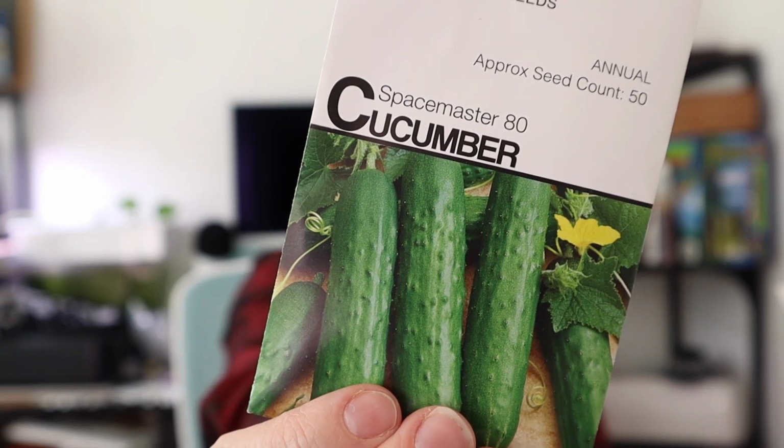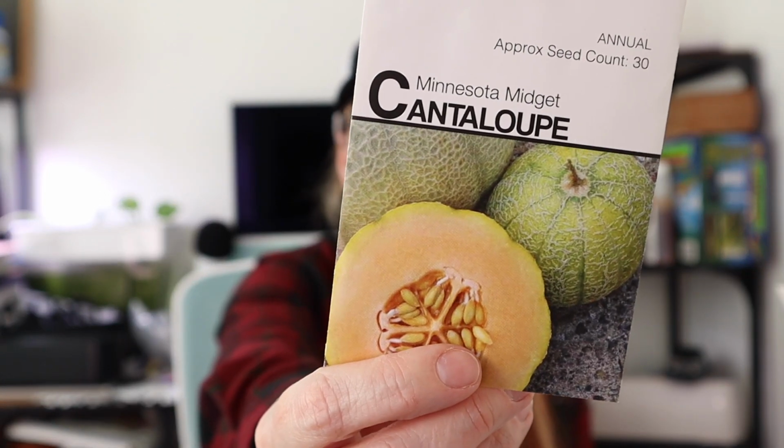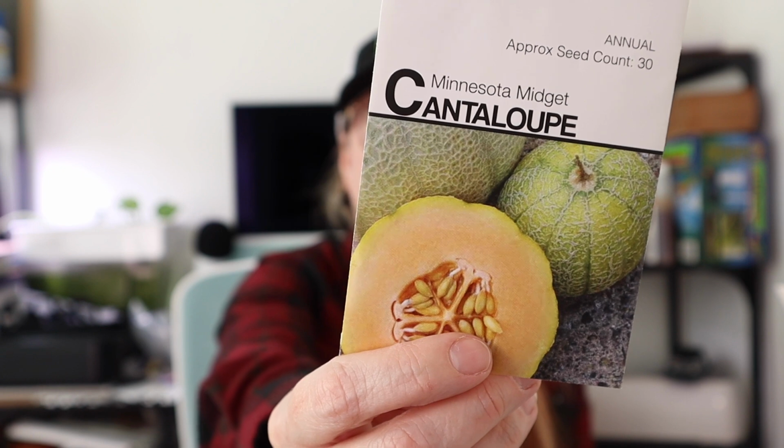I grabbed these Space Master 80 cucumbers. It says they're container friendly, so I really do want to focus this year on showing how much you can grow in containers when you only have a small space. Keeping with the container theme, I got these Minnesota midget cantaloupe, which doesn't have a very big footprint, so whether it's grown in a container or just in the garden, it's not going to take up too much space.